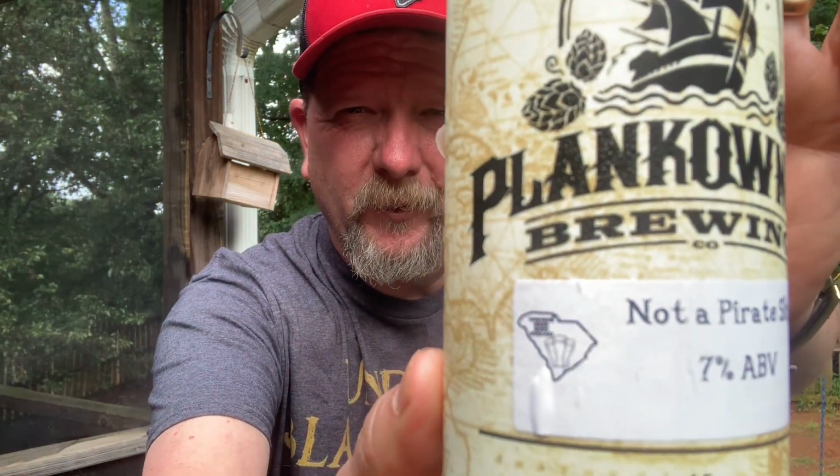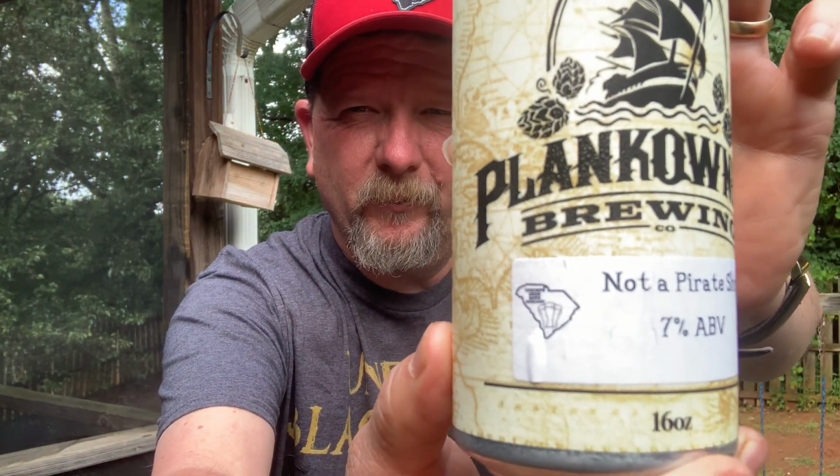If you look closely right there, that little logo, the state of South Carolina, says the Upstate Beer Boys Podcast, which I am one of the members of, and we got to brew this beer. And it is kind of like an inside joke between us and the brewery. Also, if you look at the logo, they've had to answer a lot of questions over the years.